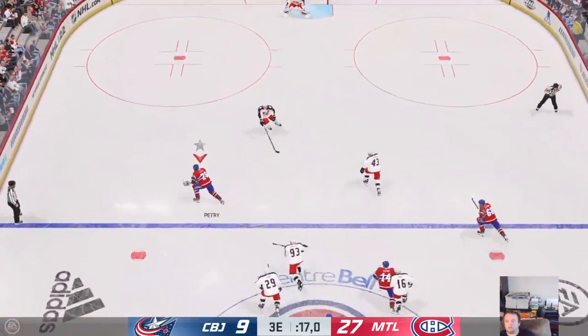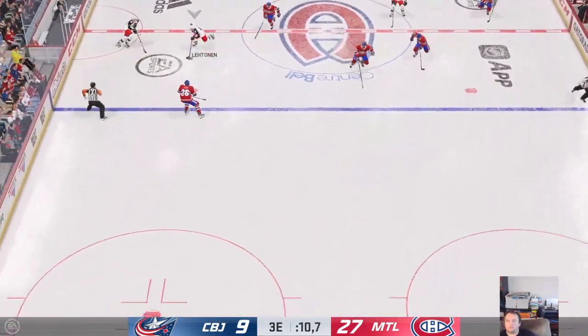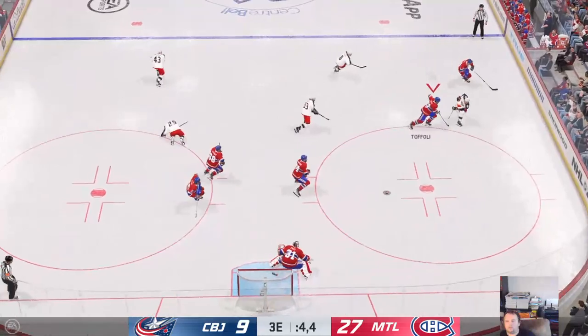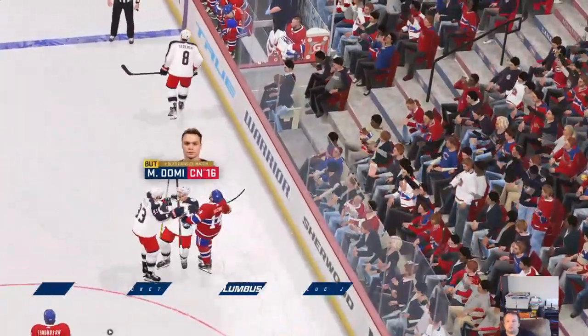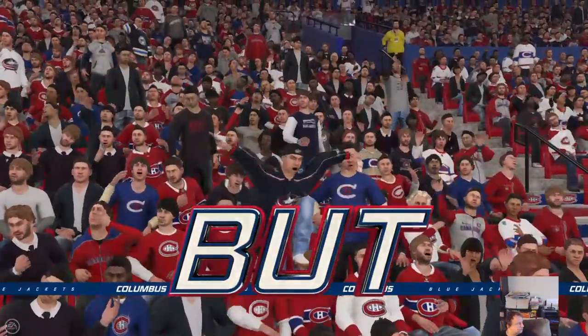Montreal's moving it up the ice. Hammers a shot just wide of the net. Now, tough to generate a rebound even when the puck misses the net by that much. Quick feed to Laine. That's kicked away with a pad by Price. Whoa! He scores! Two goals on the night for him. They've really been effective forechecking, a couple of breaks, and now he's got two.